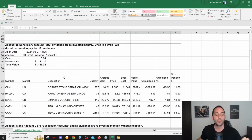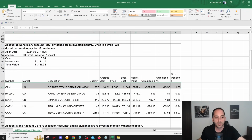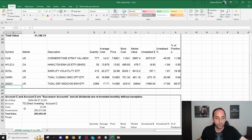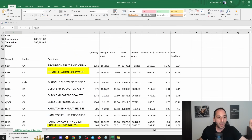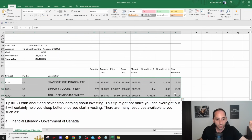So my main advice and criticism will be, and I've talked about this before, he is holding numerous US listed funds in the TFSA. So he has CLM. Hey, some of these are great funds I really like. You got CLM here, you got SVOL, you have OARC, you have QQQY in this account. In this account, is there any? No. And then there's this account where it has CLIP, SVOL, and QQQY.